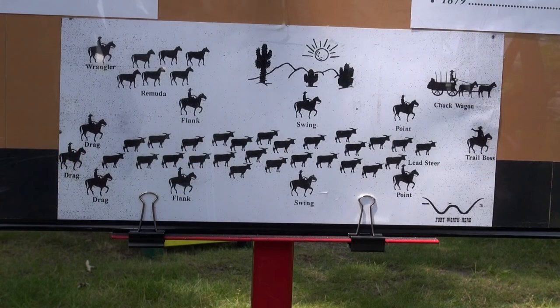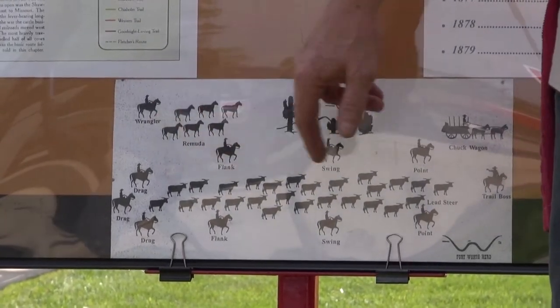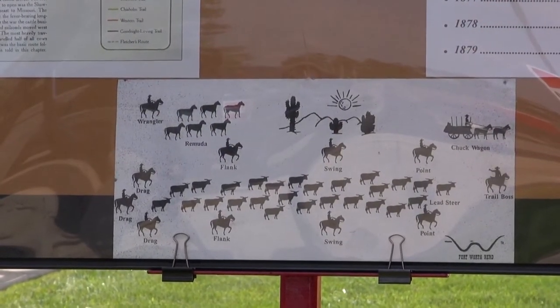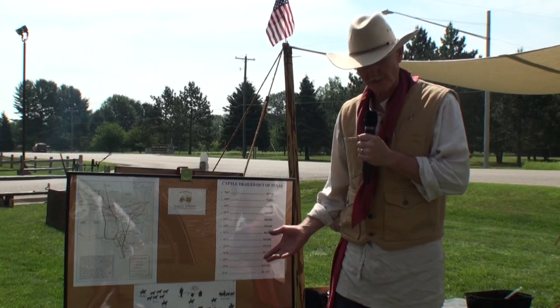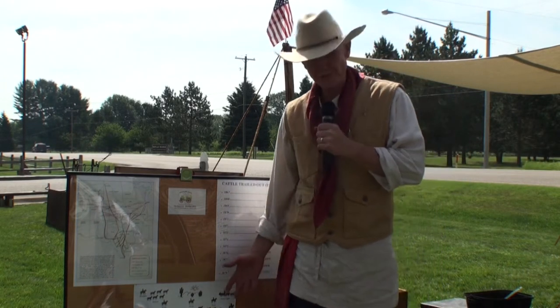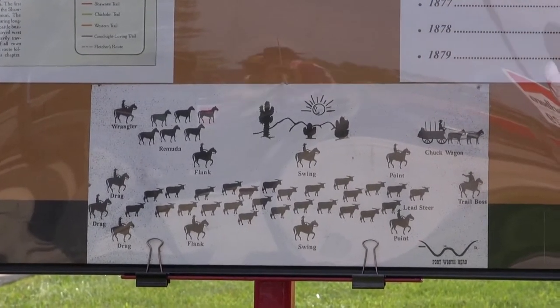The other thing is you see how the riders were set up with point, swing, flank, and of course the people on the drag were your least experienced riders, because they were the ones that had to eat trail dust all day. You also had out here a wrangler who handled the remuda, and that's relevant because these guys were spending 16 hours or more in the saddle every day, so it would not be unusual for a cowboy to go through one and sometimes 2 or 3 horses that they'd switch out.